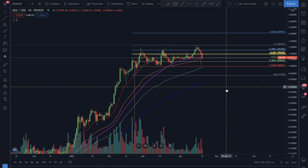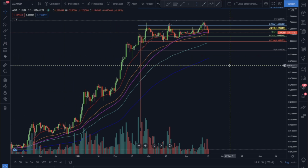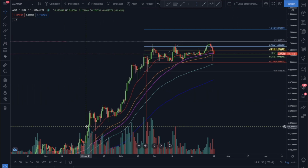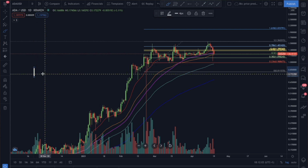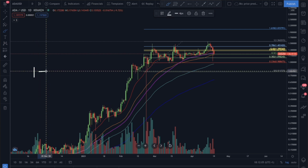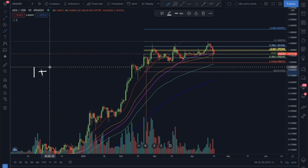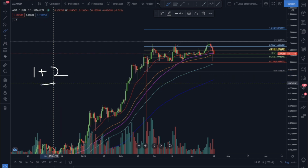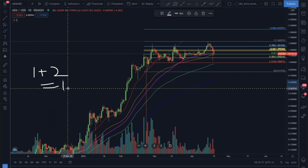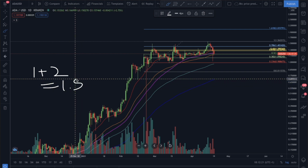If anybody hasn't been holding it from these times here, there's another piece of mathematics I'll explain to you. For example, someone bought it here, I'm giving you an example, for $1. All right, let's draw this. So someone got it for $1, and then they added some positions later on, for example at $2. What is the average of this? Well, the average would be 1.5. So they bought it for 1.5 on average.